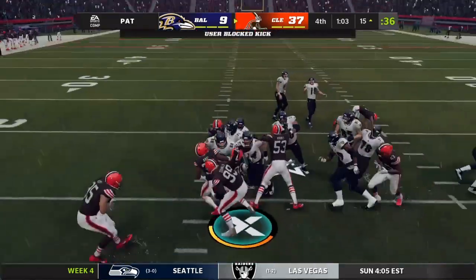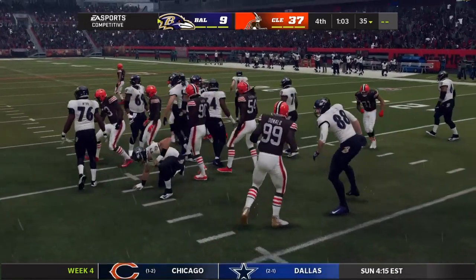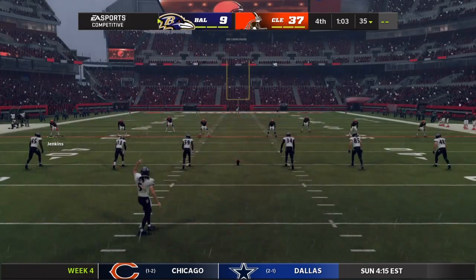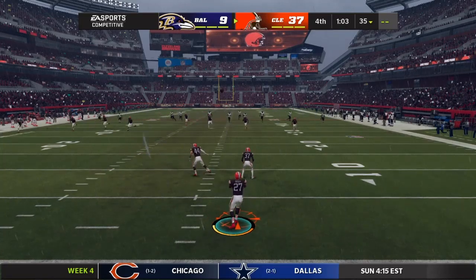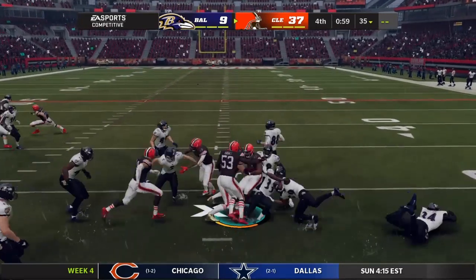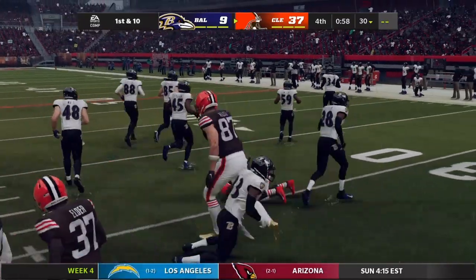And oh, it's blocked. 21 yards. Well done on the return. And the Ravens, they'll take over. Following the botched PAT, they're set to kick this one away. Taken in at the 3. And a nice return sets him up pretty good here right at the 30-yard line.